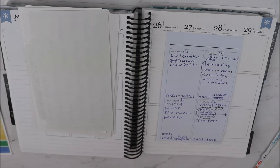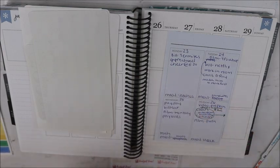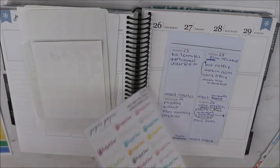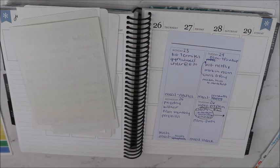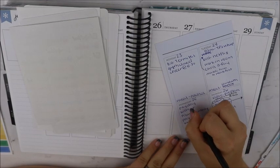Oh, I forgot to put something on my pre-planning. I'm getting paid on this day, so after payday, I need to do my budget, but first, I know Bodacious Prints has some money icons or something like that. Perfect. She does. So I'm going to use these to mark payday, and I'm going to put the payday script beside it. And then this to mark that I need to do my budget, which let me write that in real quick because I totally forgot about that.